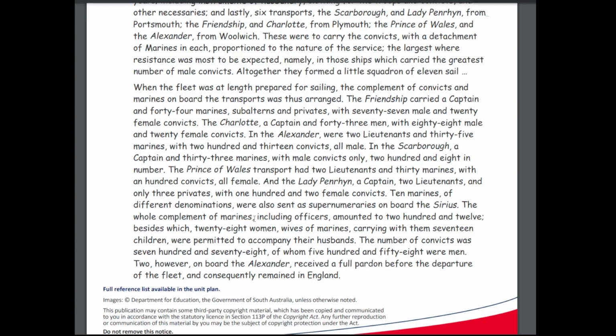The whole complement of marines, including officers, amounted to 212. So 212 marines and officers. Besides which, 28 women, wives of marines, carrying with them 17 children, were permitted to accompany their husbands. So the guards, the marines, could bring their wives and their children. The number of convicts was 788, of whom 558 were men. So that's the majority of the convicts were men.